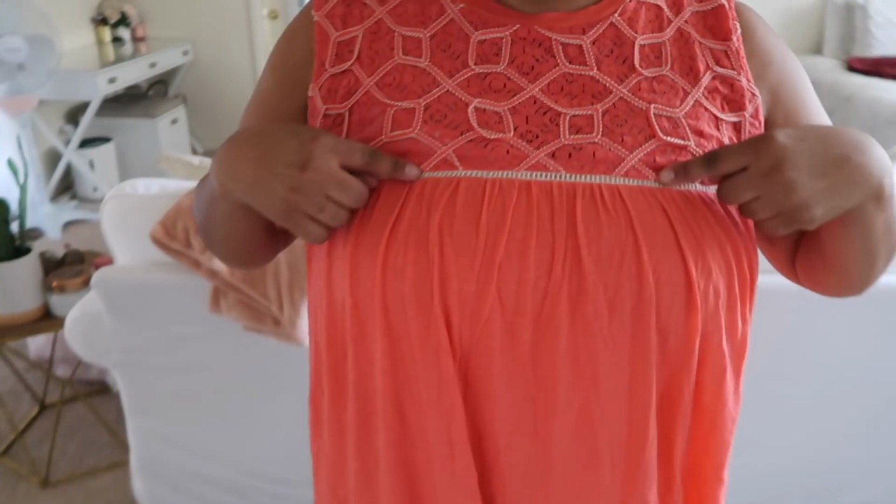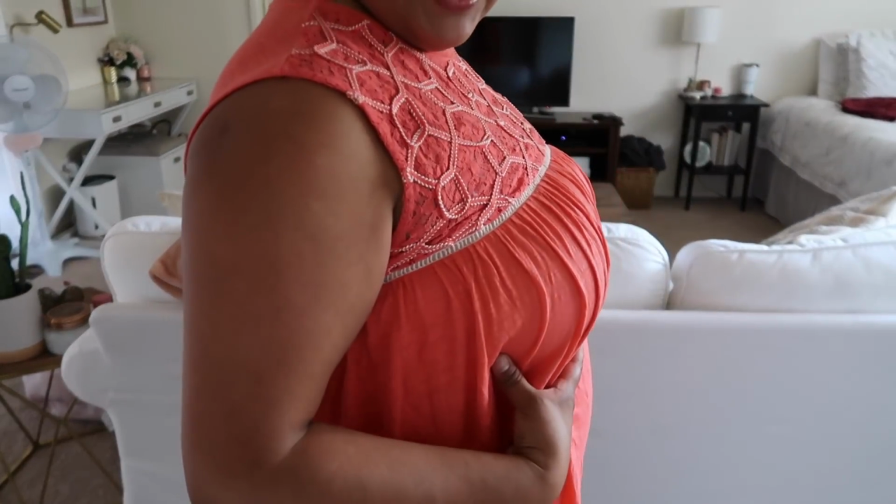This is my sad face. I love this shirt, and this is when boobs really get in the way. So one, it just feels really tight right here, even though I love it. It just cuts off weird at my boobs. Like, look at that.